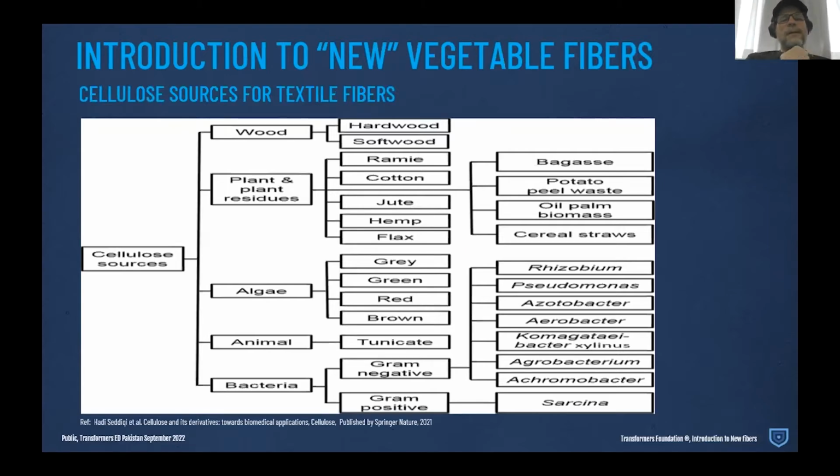Well, cellulose can come again from different options. You know that most of it comes from plants and plant residues. So examples are cotton and hemp and flax, linen and jute here, but it comes also from wood in different ways. Wood is a very important source of cellulose for different applications. One is, for example, paper, but also regenerated cellulose, lyocell and viscose. We will speak about them later in the presentation. The wood is part of the raw materials, the feedstock used to produce these fibers.